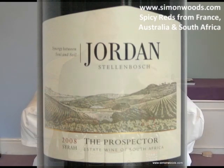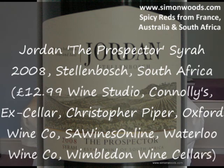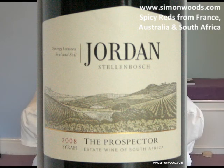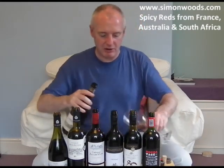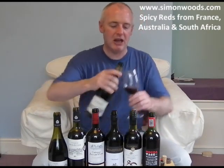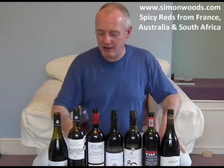Jordan, still in South Africa, Jordan Stellenbosch Syrah, the Prospector. Now, if people put Syrah on rather than Shiraz in South Africa, it tends to mean that they're pursuing a slightly more elegant, spicy, Rhone-like character rather than a fuller, fleshier, quasi-Australian character. I'm going to give my glass a quick rinse.